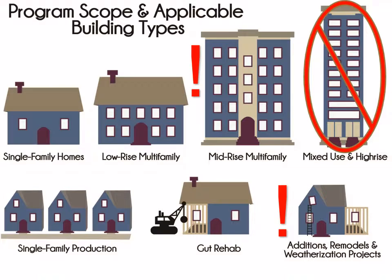Most of these programs can be used on single-family, low-rise multifamily homes, single-family production, and major gut rehabs. If you're doing mid-rise multifamily, you can use the HERS Index, it just has a couple of different things you have to know about it. And then mid-rise, mixed-use, and high-rise don't really use it. With additions and remodels, that's really where the Home Energy Score and the Residential Energy Performance Score were developed, to really get those assessments. If you're not opening up the walls and exposing them, the HERS Index is not very accurate, and it's pretty time consuming to utilize.